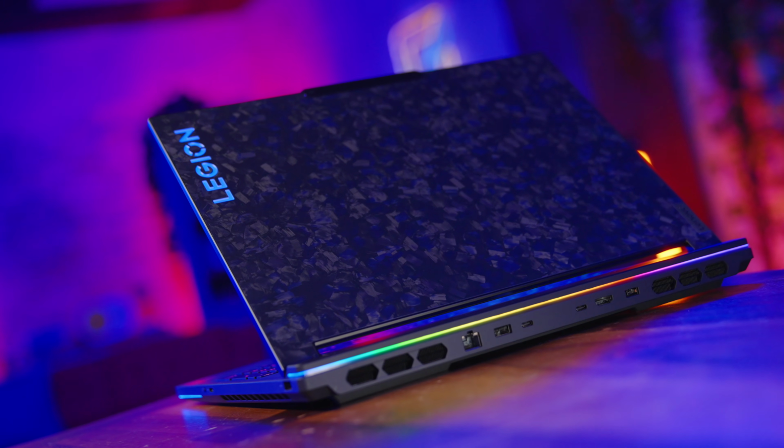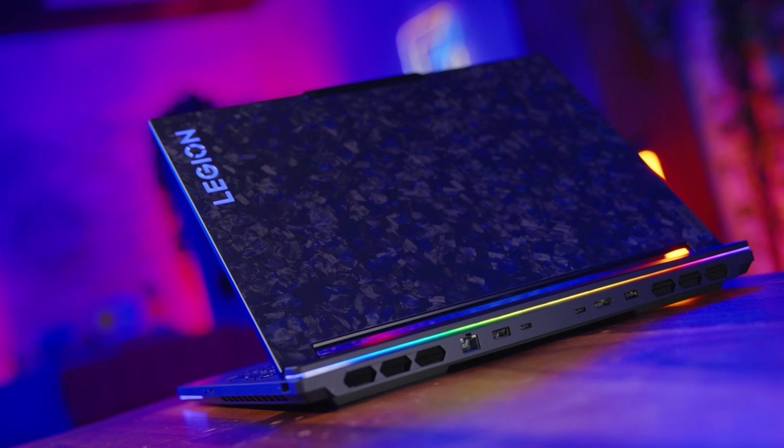Now mind you, if you want a little bit more of a low-key look, you can set these to white or turn them off or whatever, but I find it to be almost excessive levels of RGB. But then again, if you're the kind of person who's spending $4,000 on a laptop, a little flashy is probably not a bad idea. Port-wise, we've got USB-A, headphone jack, Ethernet, HDMI, Thunderbolt. I mean, you name it, it's pretty much got it. But one of the coolest things about this laptop is actually what's on the inside.